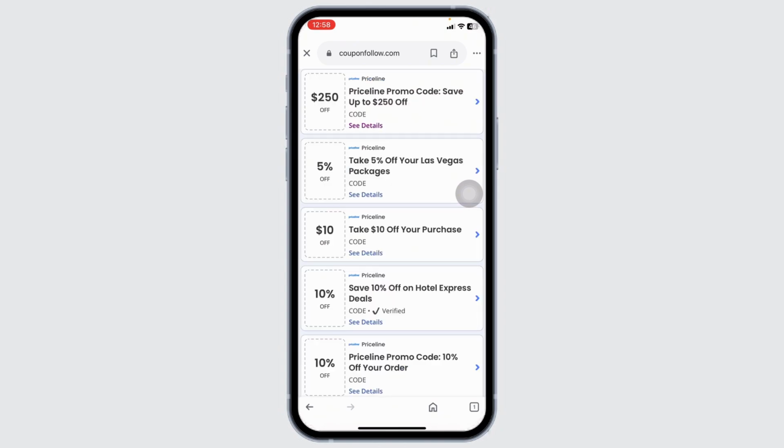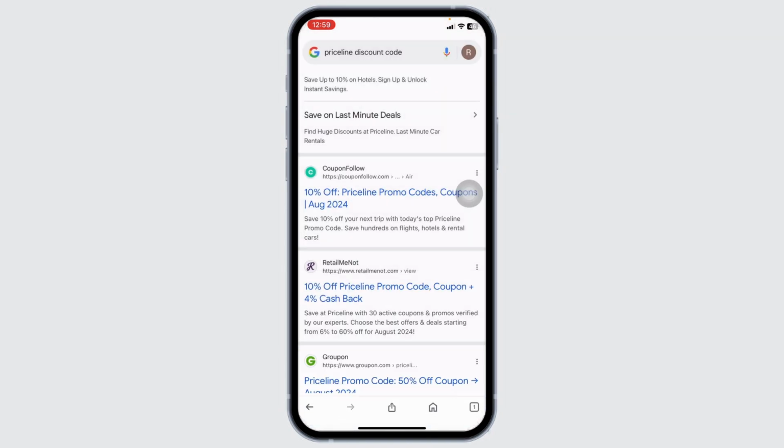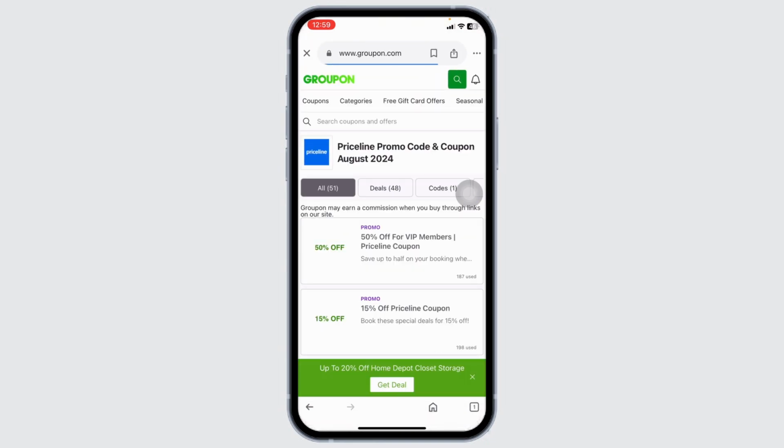Likewise, you can also give a try to other offers, as on this website you're gonna find amazing offers and deals for Priceline. To grab any of the offers, you have to use the same exact steps. Lastly, head back. Once you're in this website section, you can also give a try to other websites, as other websites will also provide you working coupon codes for Priceline. So this way you can easily get up to $100 Priceline discount codes.